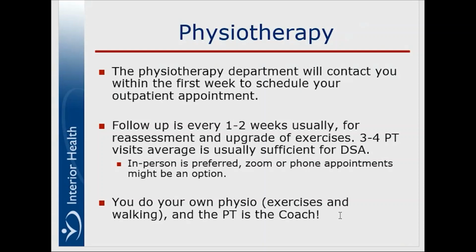And you're going to be working at improving and developing strength and endurance for at least 3, but probably more like 6 to 12 months. So you only need to be really protected by the physio with this really guided approach for about 2 months, but you'll still need to maintain your efforts and keep motivated to keep working at your rehab, strengthening and endurance. You'll be doing your own physio by doing your exercises and by walking, and your physio is the coach. They're coaching you along at the beginning, but then you'll continue on your own.